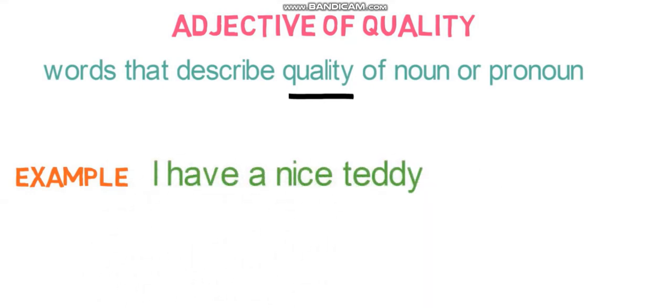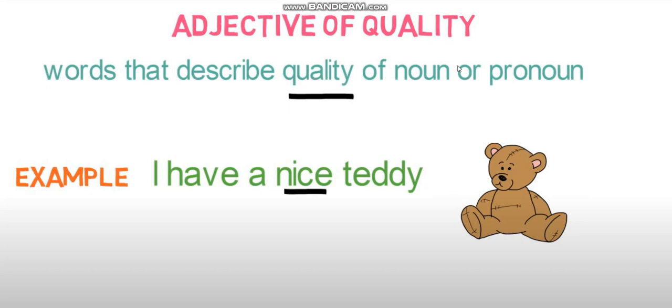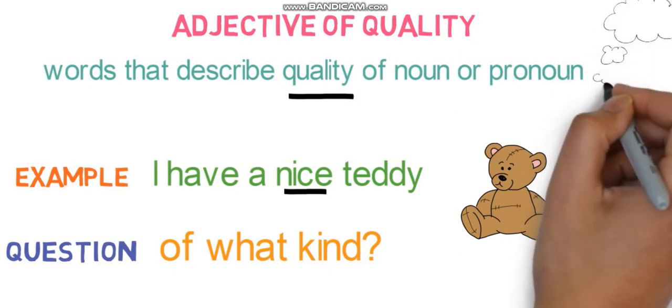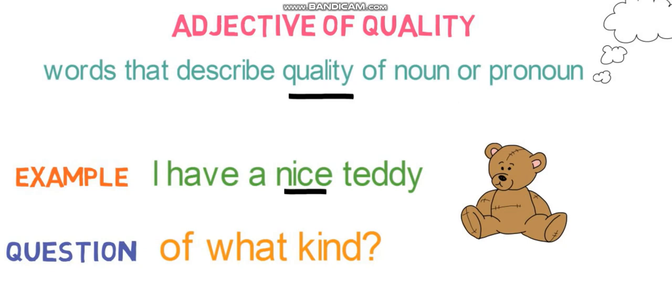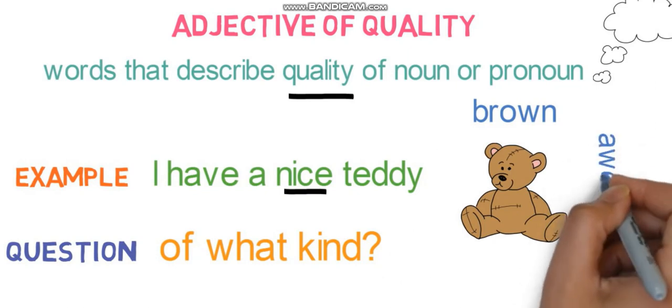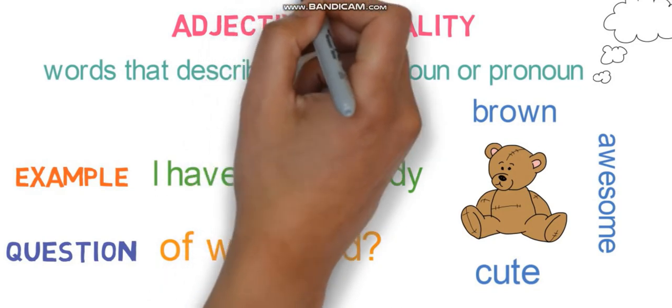I have a nice teddy. Here, what is the quality of teddy? It is nice. So nice is an adjective of quality. They generally answer the question what kind in any sentence. Now, can you think of more such qualities of teddy? Someone may say that this teddy is of brown color, or that it is an awesome teddy, or very cute. So brown, awesome, and cute are the qualities of teddy. Adjective of quality is also referred to as descriptive adjectives.